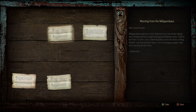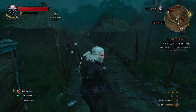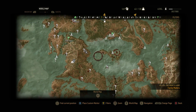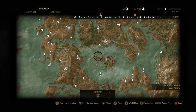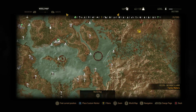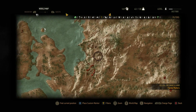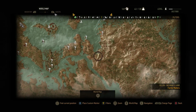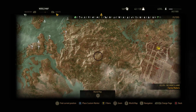Fike Island. So if we look at the world map, I believe this down here is actually Fike Island. Interesting that there's a little town there. There's no question marks on it. I can tell you guys right now, I'll have to go to this area eventually, but it's off limits. Pretty much this whole area is.